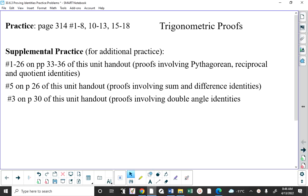success on this exam relies heavily on your ability to work with algebraic expressions that are trigonometric in nature. And that can be tested in a number of different ways. I can just give you a trigonometric expression and say, what is an equivalent trigonometric expression? I can give you a trigonometric expression and ask you to find the non-permissible values for it. Or I can ask you to do a proof.